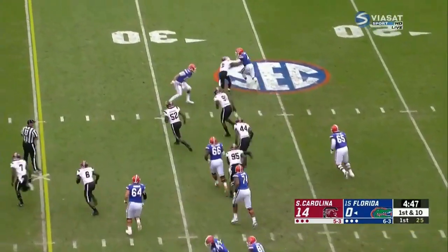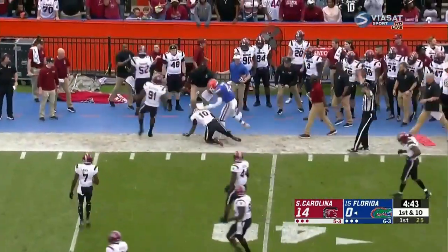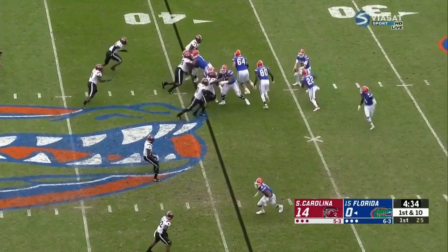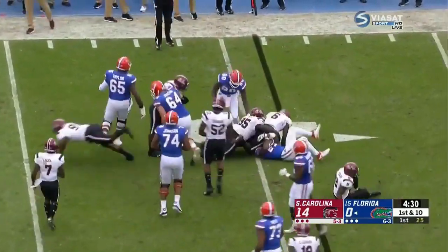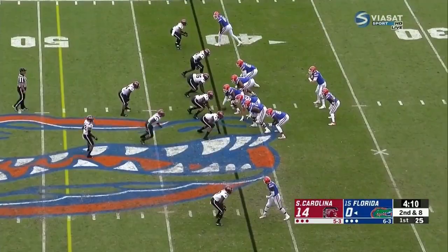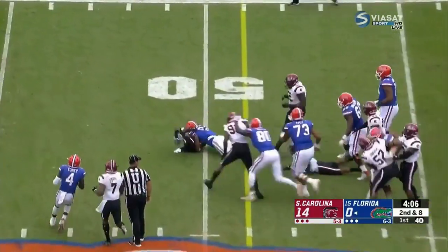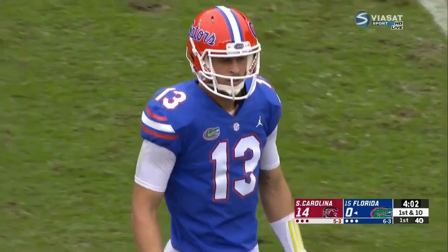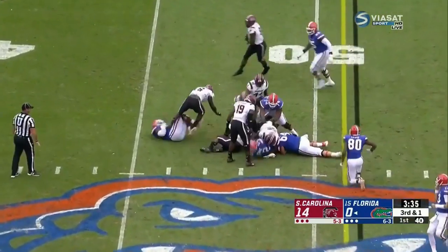There's a cutback run by Kadarius Toney, and then he gets rid of a defender, lowers the boom on another corner, and physical two finishing the run. Now they hand it off to P. Ryan. He's out to the 41-yard line. And Franks is lined up in the shotgun. And P. Ryan will move the chains this time.